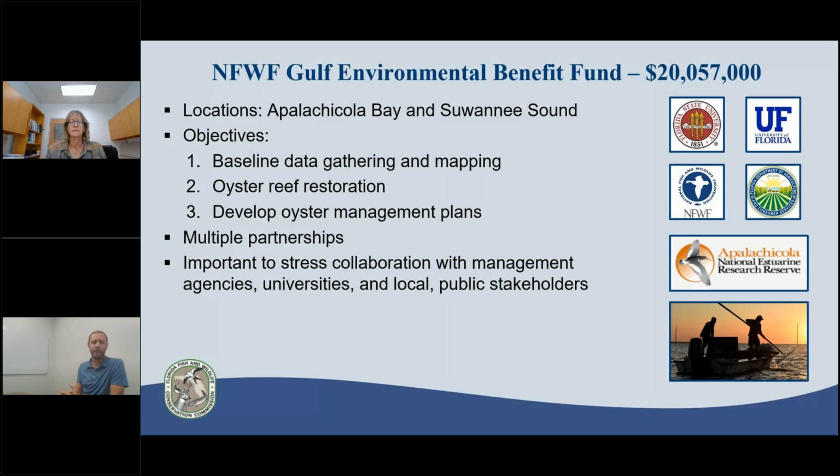Even though it is an agreement between FWC and NFWF, there are multiple partnerships that are providing a lot of valuable input. Some of those icons are marked over to the right, but it's also important to stress the participation of that group on the bottom there, which are your local stakeholders, those whose livelihoods depend on this oyster fishery being sustainable. Those folks should have a seat at the decision-making table for all applicable processes. And my role as being the PI for this agreement is to make sure that we do hear from stakeholders and get their input every step of the way.